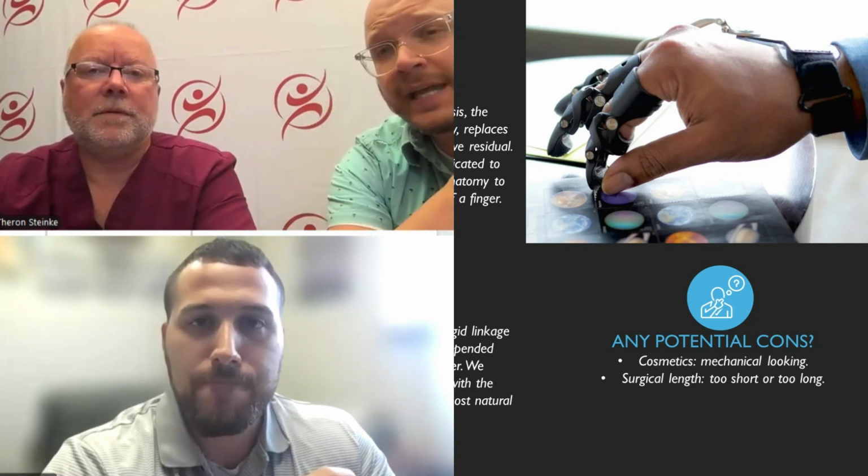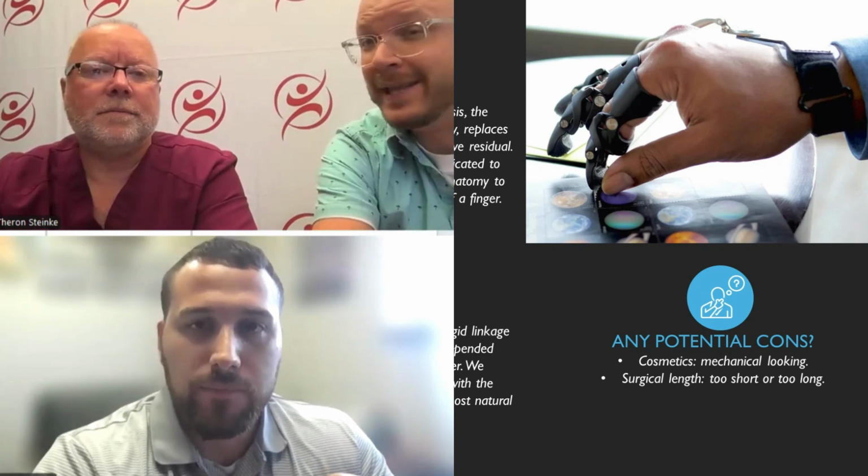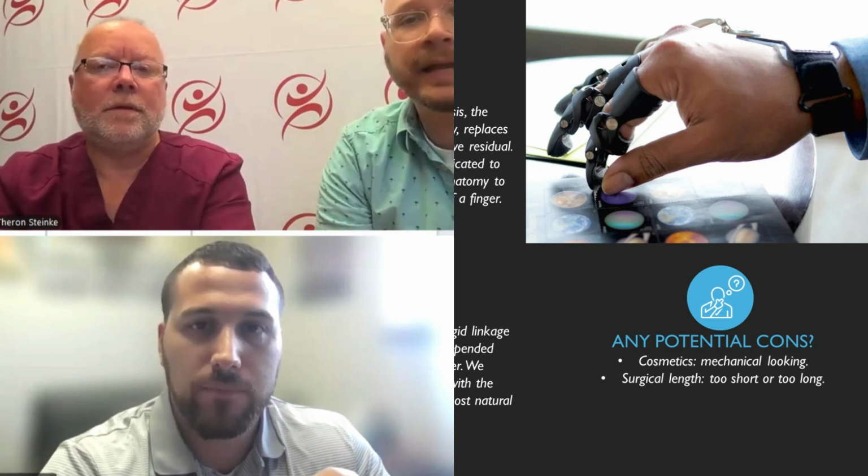So our friends who attended last Thursday learned about prosthetic socks in the lower extremity world. Is there an equivalent for partial fingers, or what's the plan there?